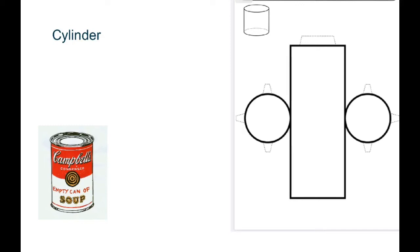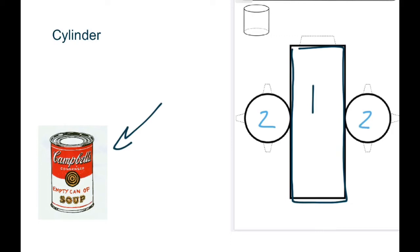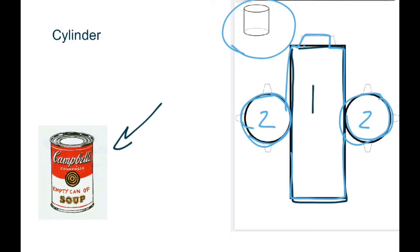And the last shape that we're going to talk about today is a cylinder, like our can of soup, our water bottle, and we notice that it's got 1 rectangle face and it's got 2 circle faces. And what we do is we are going to wrap this rectangle around these circles to make a cylinder. So we'll do this together, and we'll be very careful cutters later on today. And these are the different faces of our three-dimensional shapes.